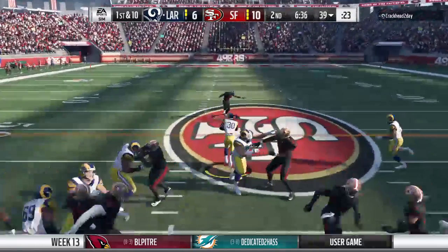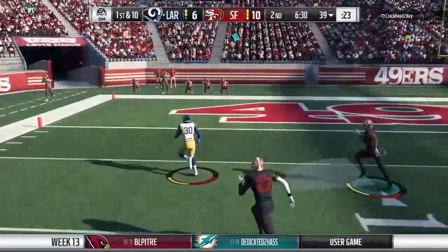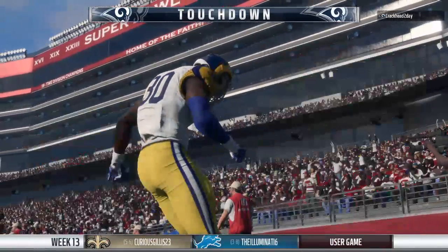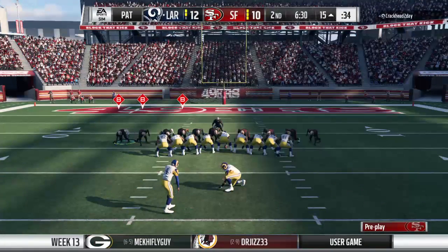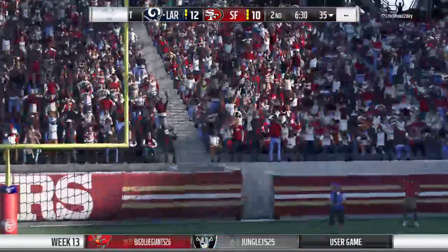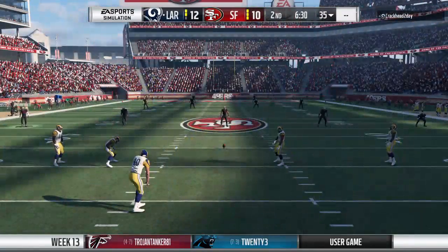On 1st down, it's Gurley. And he's got some space here. Touchdown, L.A. Todd Gurley with his 13th touchdown of the year and 2nd of the game. And the Rams are in for 6. And always a good first half when you can hit pay dirt twice. And it never hurts to have that good feeling as the game moves on.